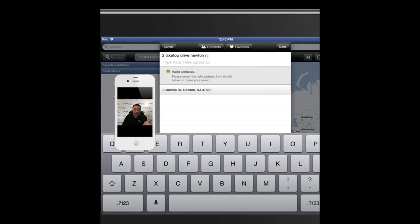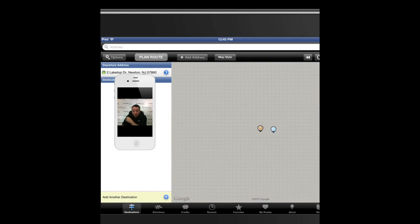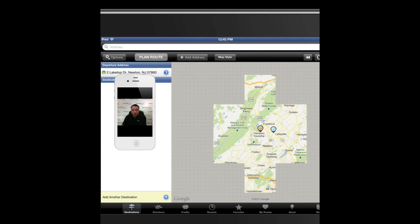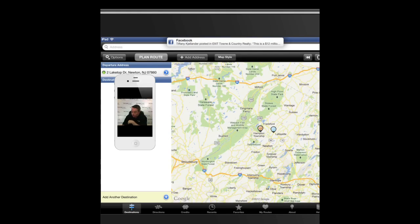and what it will do is it's going to actually validate the address to make sure it's findable on a map. So keep in mind, if the address is in a really rural area, you may need to be sure it's the exact address, and you touch it to confirm it. So now it puts my starting, or at least my first address on the map itself. Now, at the very bottom here, I'm going to add other destinations.